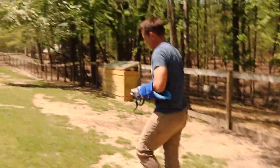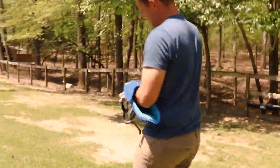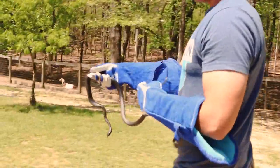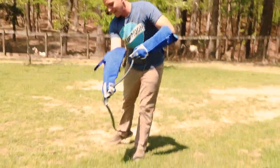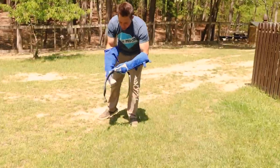We actually, the potbelly pig pen is the best spot for these guys because they just kind of slither on out into the woods. But these are very nice snakes, good beneficial snakes. A lot of people say don't kill a black snake, they'll eat other snakes. This is a black rat snake. These guys don't really eat other snakes.